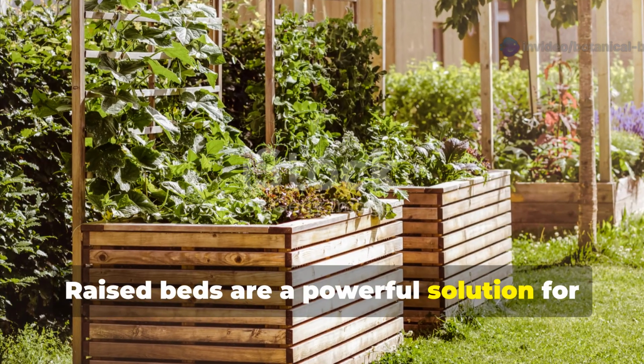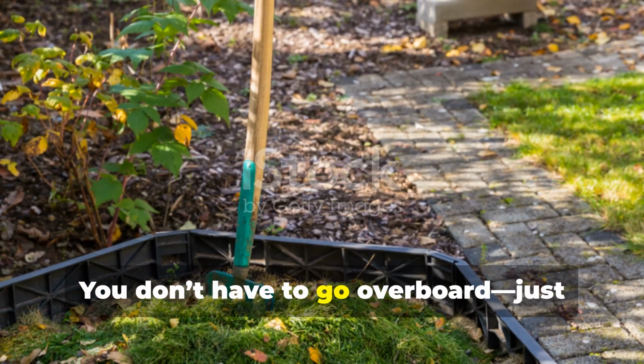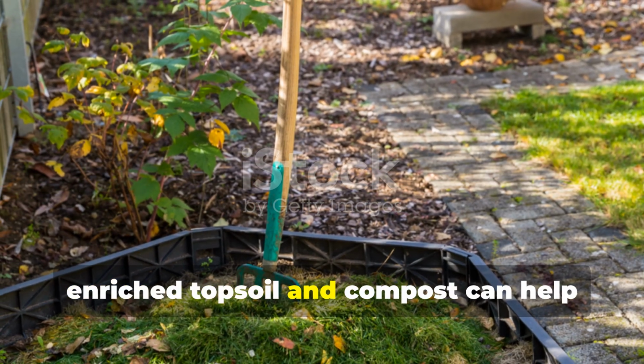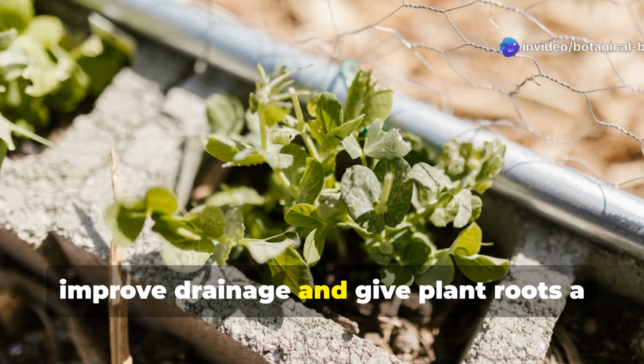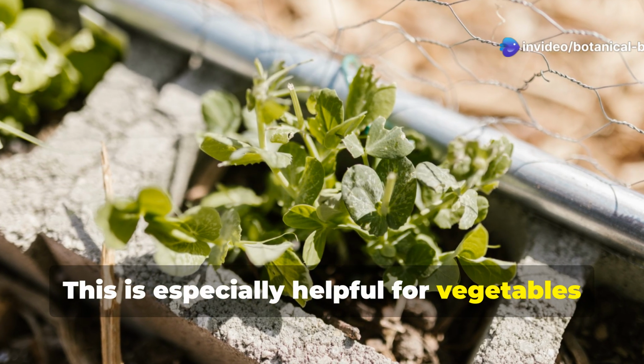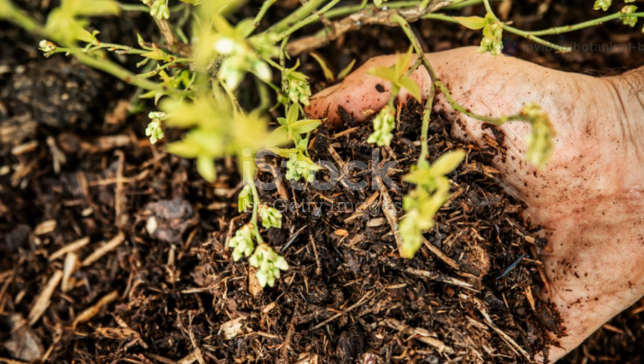Raised beds are a powerful solution for clay gardeners. You don't have to go overboard. Just raising the soil 6 to 12 inches with enriched topsoil and compost can help improve drainage and give plant roots a better start. This is especially helpful for vegetables or young perennials.